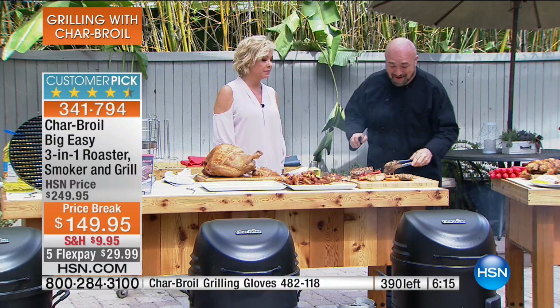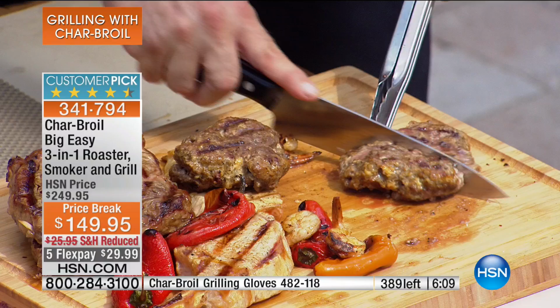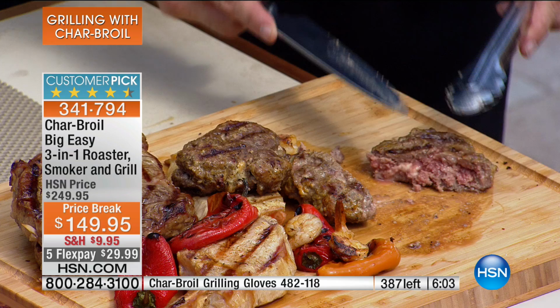Ready for this? Gonna cut right into it. There you go, you guys. That is perfect. When you cook with that infrared cooking technology, you are cooking with a different kind of animal. You're cooking past the surface. That means the food's gonna be done faster, quicker.